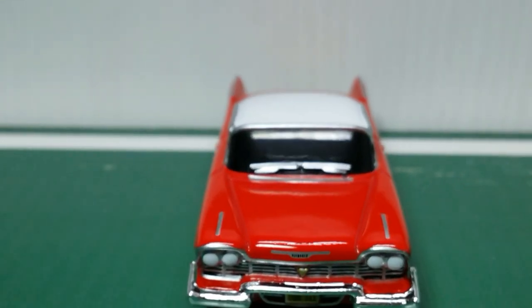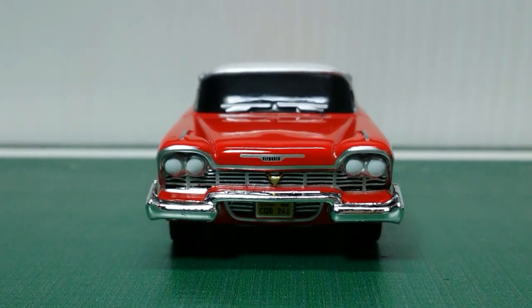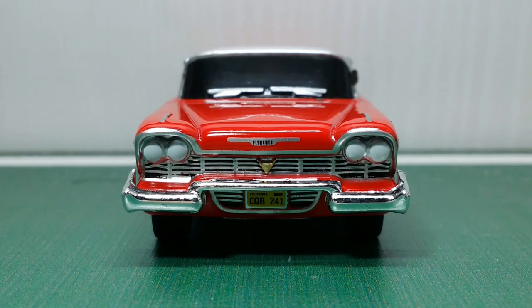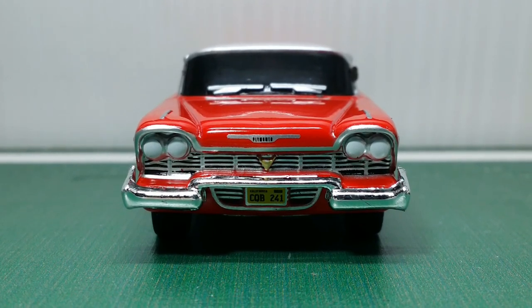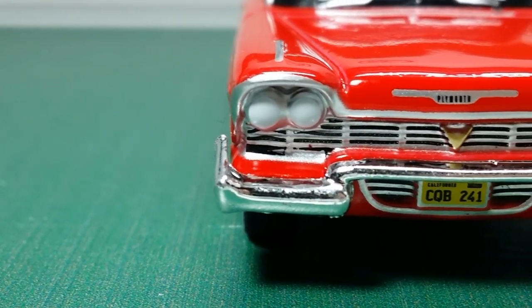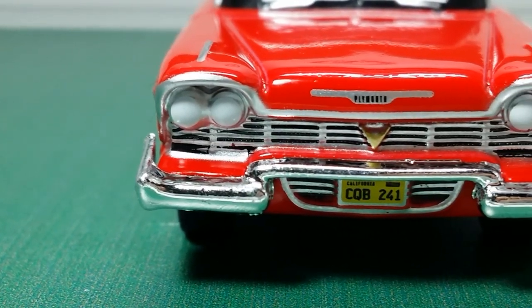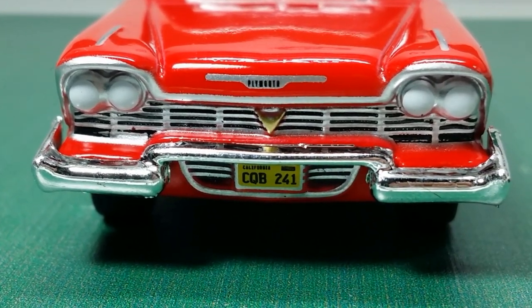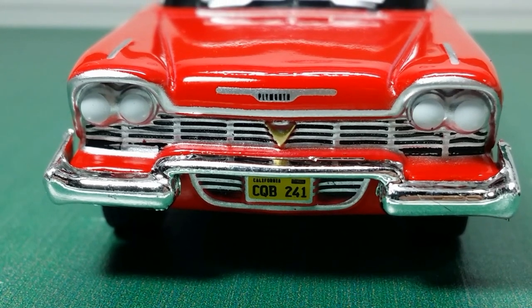So taking a look at the front of the 1:64 1958 Plymouth Fury by Greenlight, you can see that the front actually looks pretty solid. I guess you can say that the headlights look a bit too simple, but we'll get to that in a moment. Let's first talk about the front grille. I think that Greenlight did an absolutely solid job on this front grille, with the exception of the printing on the extreme left and on the extreme right of the grille being slightly wonky.